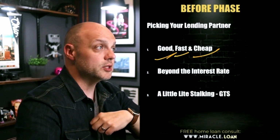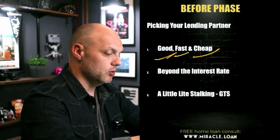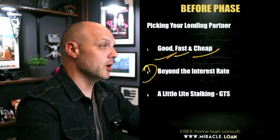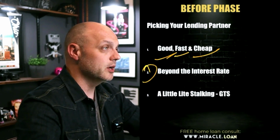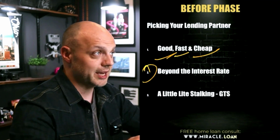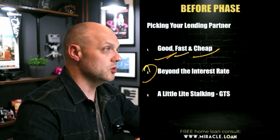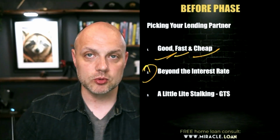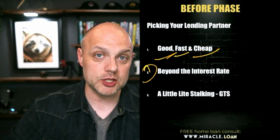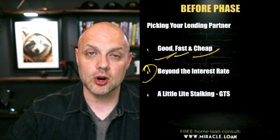So the next thing that we're going to talk about is you can't just shop for interest rates. Everyone who has not bought a home in a long time or ever is going to prioritize rate as the number 1 question, but it's actually the last question that you need to consider. You need to consider the lender's reputation too. A strong lender is crucial, as they need to have strong relationships with local real estate agents. This can significantly enhance your offer's appeal.